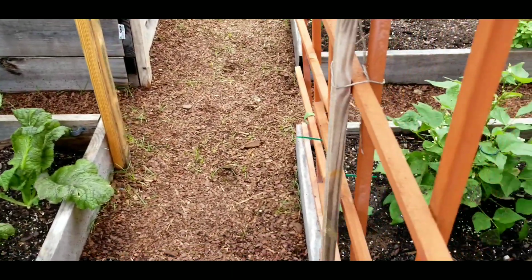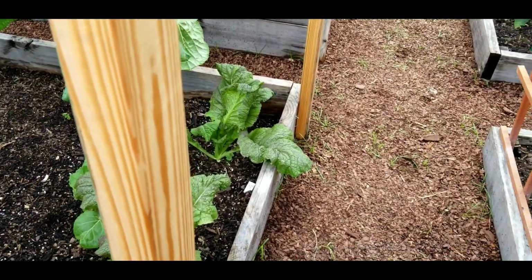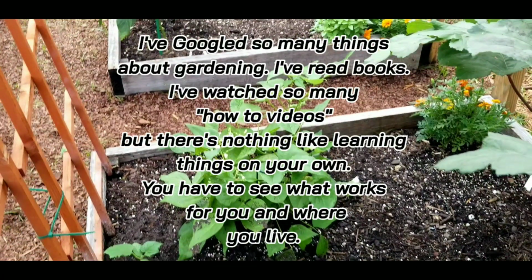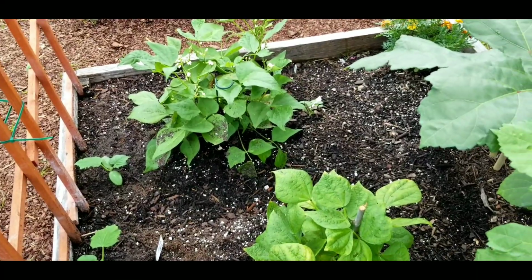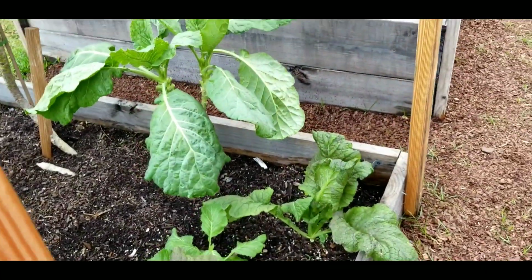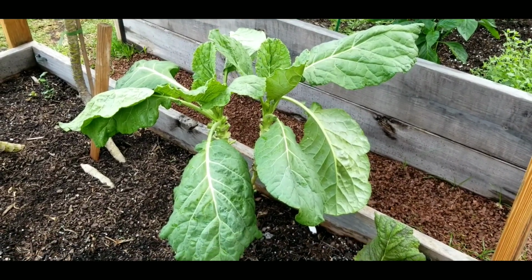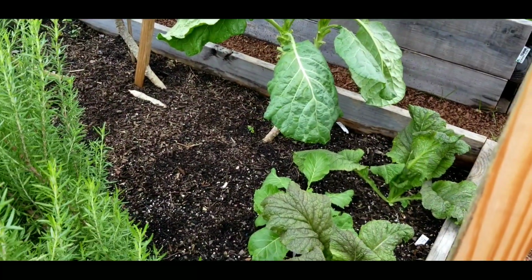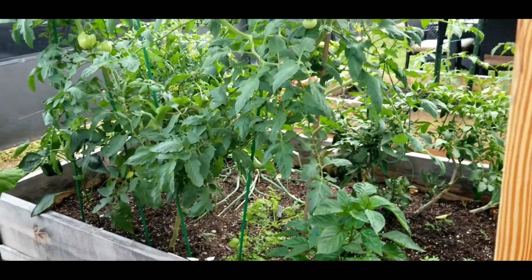So I've been doing this gardening since last January, and everything here is trial and error. I've done a lot of research. I've looked at plenty of YouTube videos, and it's really difficult to find someone who actually grows in zone 10B. I've seen some videos of 10B that lives in California, but their weather is very different than Miami weather. So a lot of this is trial and error.